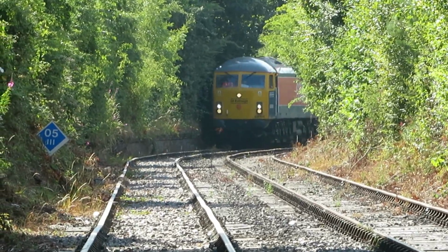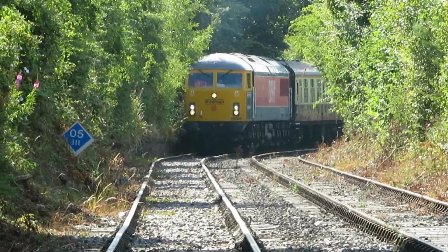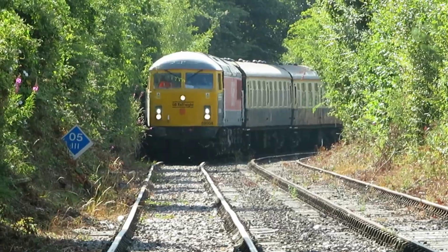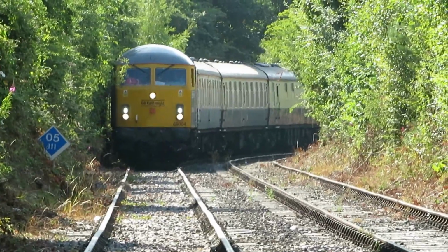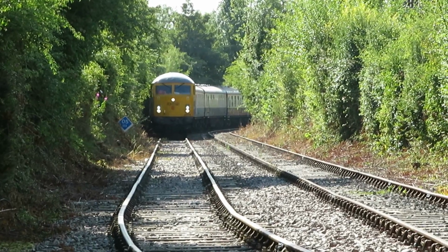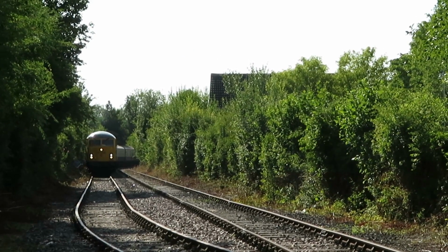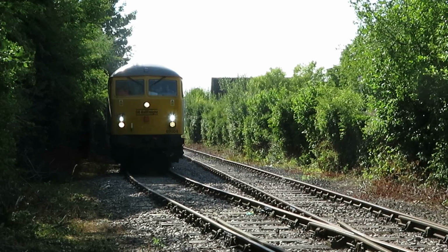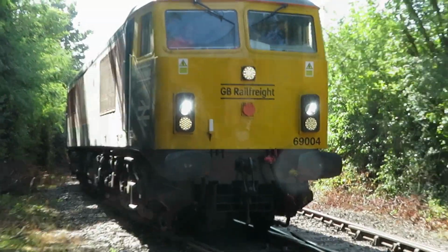After about 20 minutes, she duly re-emerged on the loop, which is pretty rusty, and proceeded to come back towards us. It would have been a better shot from the other side, but there was a branch in the way, so I gave up that idea. But the actual loop at this end is very, very sharp. You'll hear the wheels squeaking in a minute and grinding on the rusty old rails. Meanwhile, my camera battery was running out, so we're almost at the end of it. So I keep my fingers crossed.